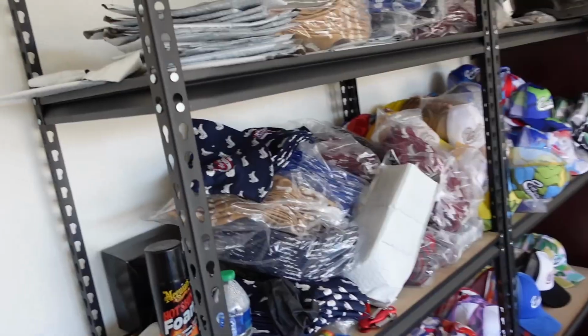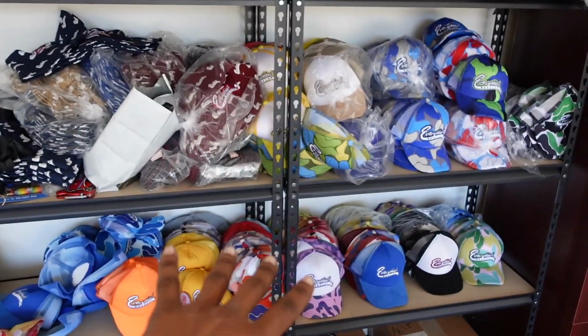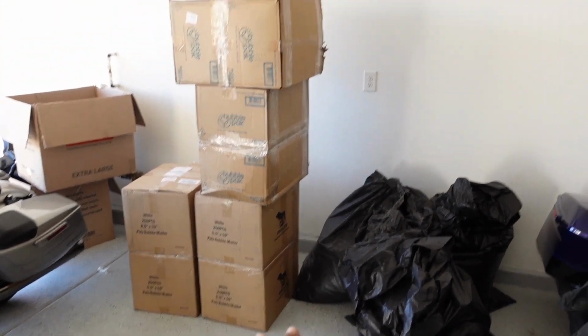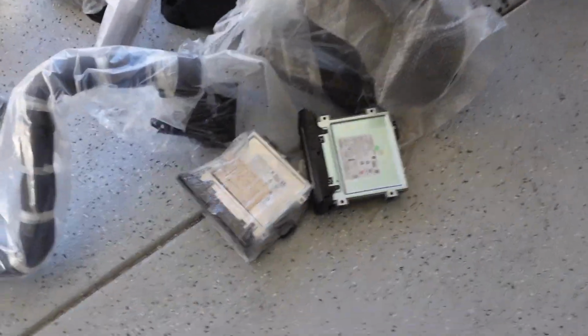Let's see what we got up in here. Alrighty, now you guys see all this merch right here. I'm actually about to ship all this stuff out today. I finally got the boxes and packaging and everything for that. So all of this will pretty much be cleared today. But first, I'm gonna get these motorcycle parts and stuff situated.